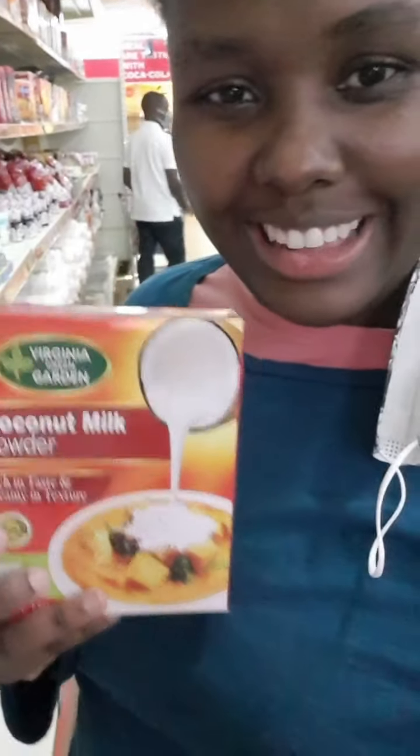I found some coconut milk powder. It's not the one I usually use. I can't remember the one I usually use. I can get it for another video. This one here is 150 grams at 9,000 shillings.